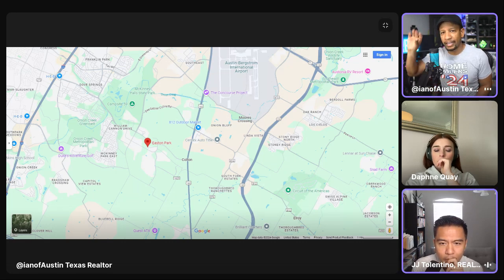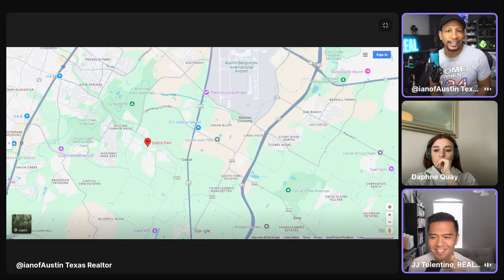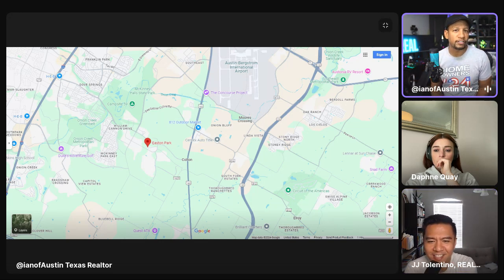It's a lower price product today, and there's more inventory too. So for investors specifically, especially if you're looking for a neighborhood to move into and do the BRRRR strategy, that could be big.